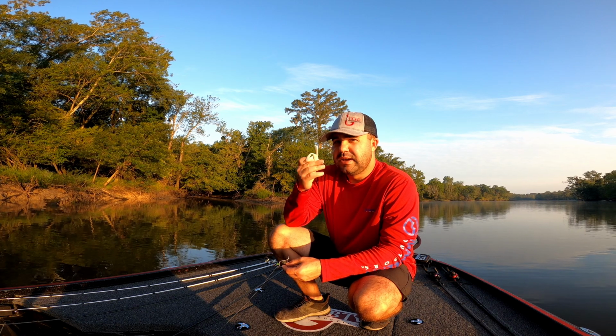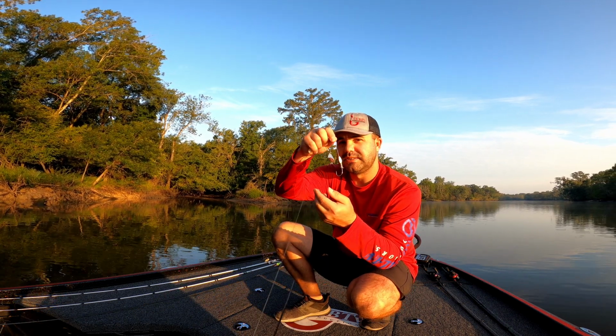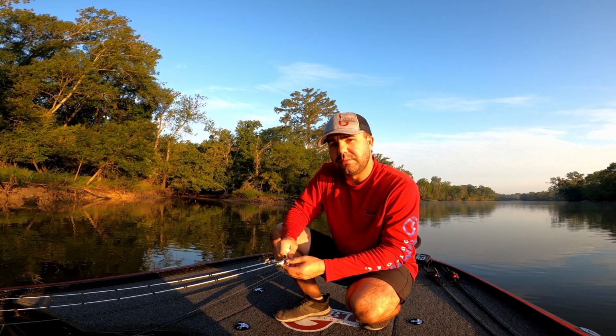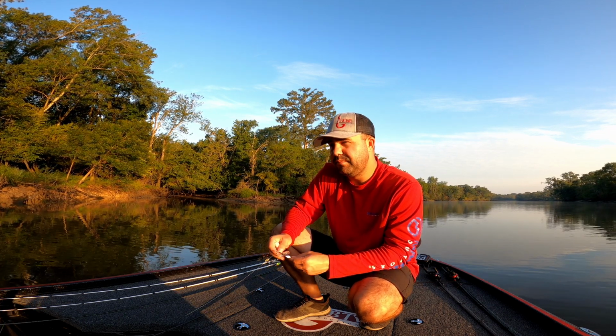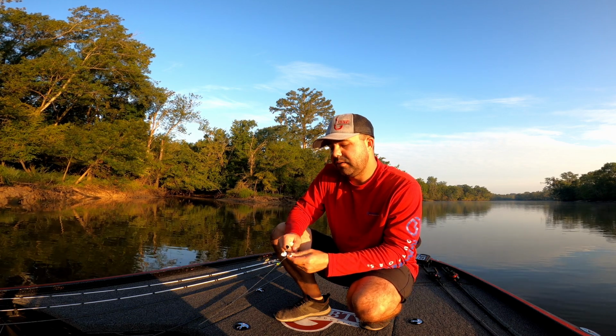It works for me. I noticed white or black buzz baits are the best for me, and also these micro buzz baits, the small ones. I do not seem to get a whole bunch of fish on the bigger buzz baits. This one makes a really nice ticking sound. This is by Big Bite Baits, so go check them out.